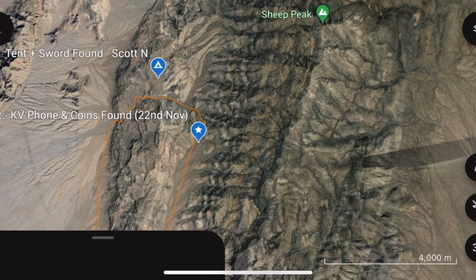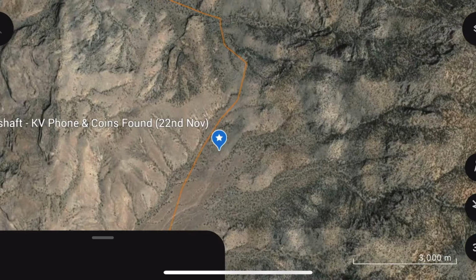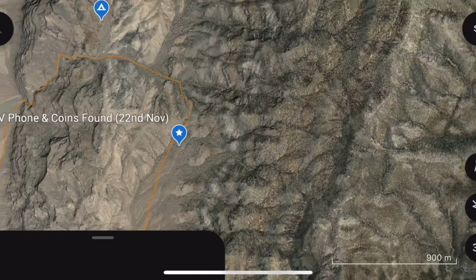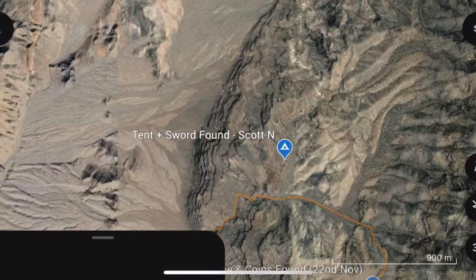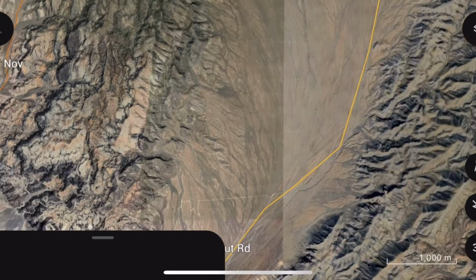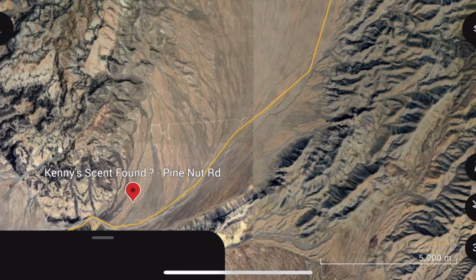And as for the mineshaft, where it's marked right there, that's where his phone and coins were found on the 22nd of November 2014 by search and rescue, right? This is the tent and sword found by Scott Natal. We don't need to focus on that today, but just to bring it in for attention in case you're wondering, Scott Natal here being the one who went to Pine Nut Road and was exploring down there.